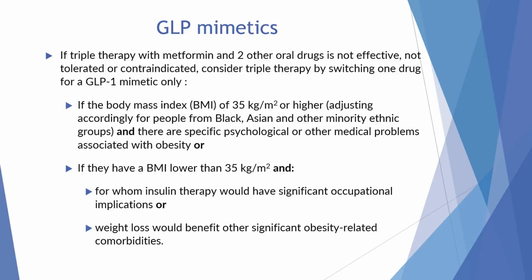Finally, if triple therapy with metformin and 2 other oral drugs is not effective, not tolerated or contraindicated, we will consider triple therapy by switching one drug for a GLP-1 mimetic only if certain strict conditions are met. And these are: if the body mass index or BMI is 35 or higher, adjusting accordingly for people from Black, Asian and other minority ethnic groups, and there are specific psychological or other medical problems associated with obesity. Or if they have a BMI lower than 35 and for whom insulin therapy would have a significant occupational implication, or weight loss would benefit other significant obesity-related comorbidities.